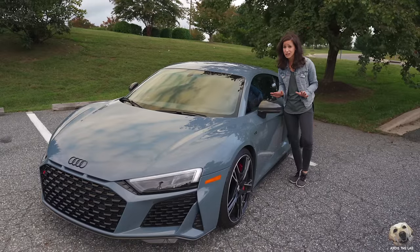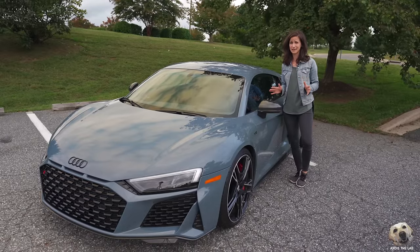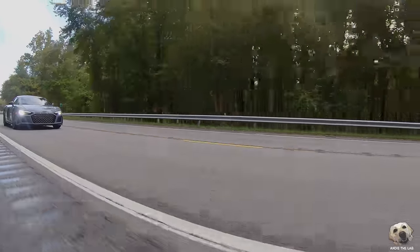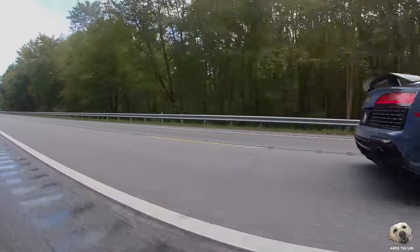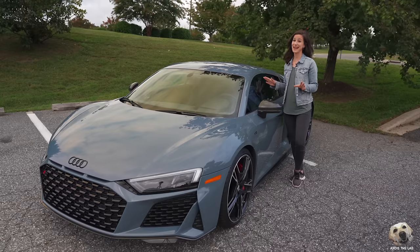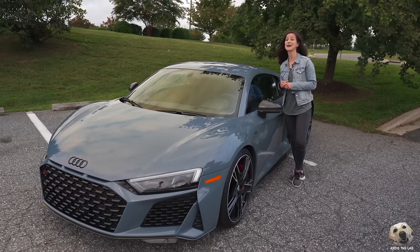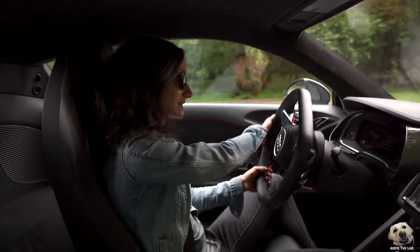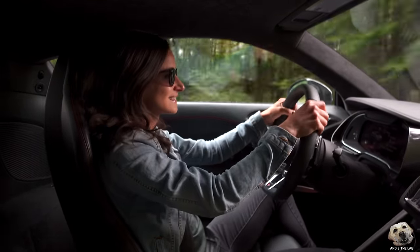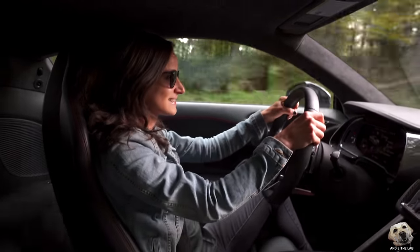$200,000 is not chump change, but what other V10 can you get for this price point today? Even its sibling, the Huracan, retails way higher for this. And a huge shout out to Audi for giving me the opportunity to lab mom test this beautiful 2020 R8 V10 Plus. Make sure you tune in next week for a proper lab tested episode.